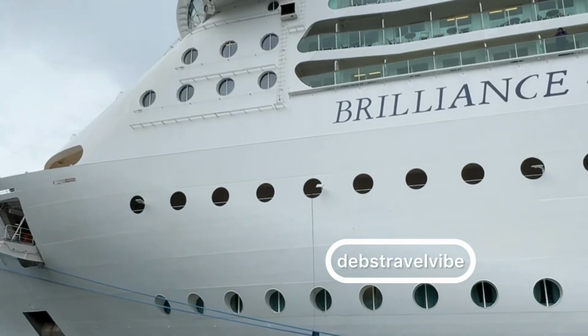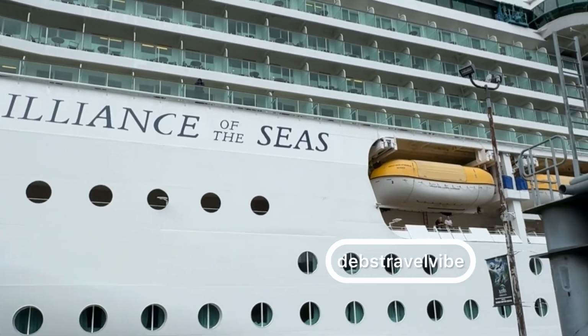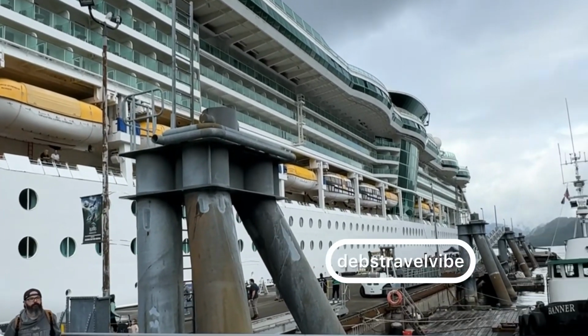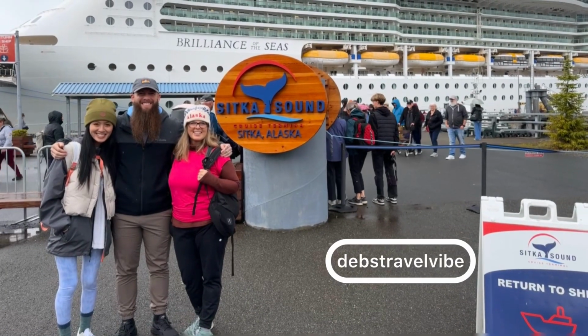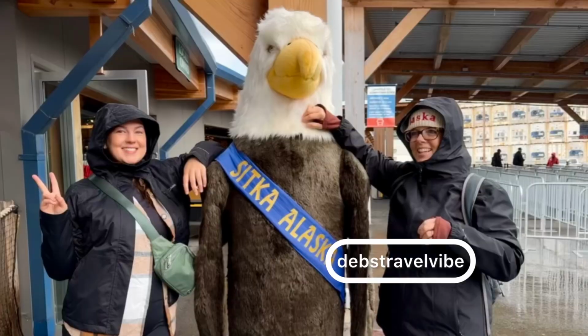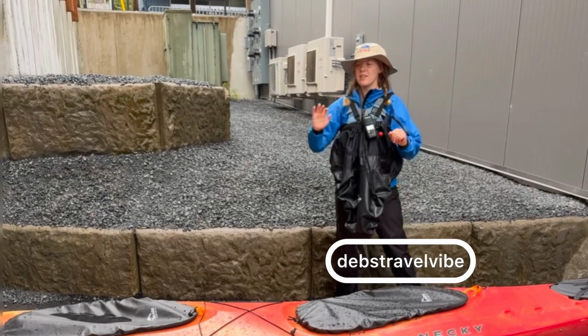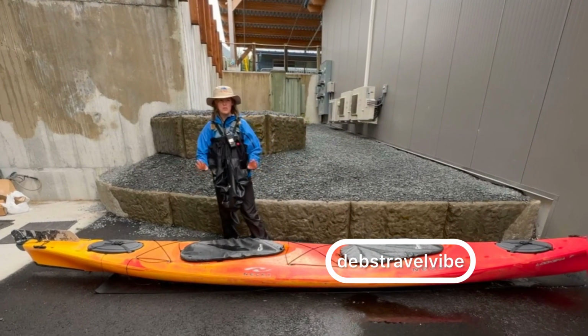I was super excited, and so was my family. We had many historical places that we wanted to go see. Sitka was Alaska's first state capital, purchased by America from the Russians, who used to own this beautiful piece of land, but they went bankrupt, and so America bought it from them. But before we embark on history in Alaska, first up was kayaking the Sitka Sound.